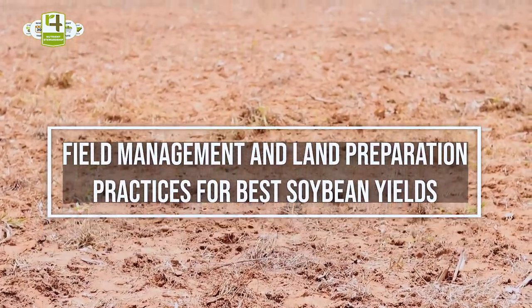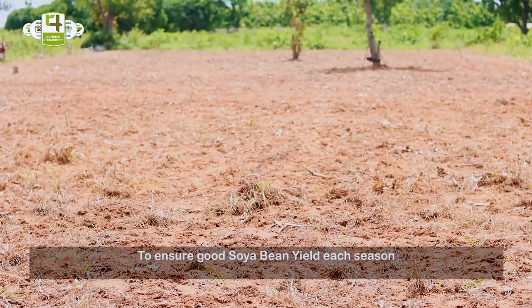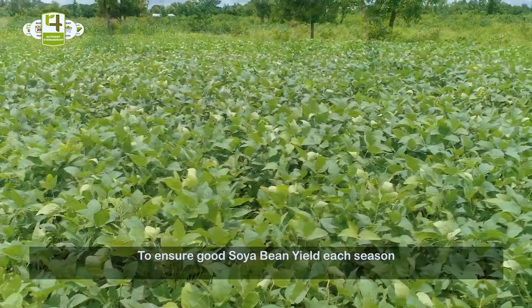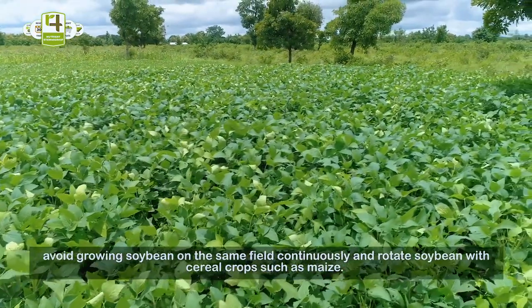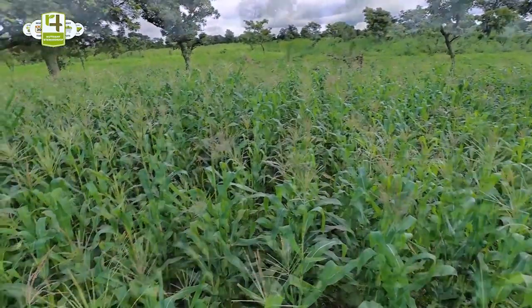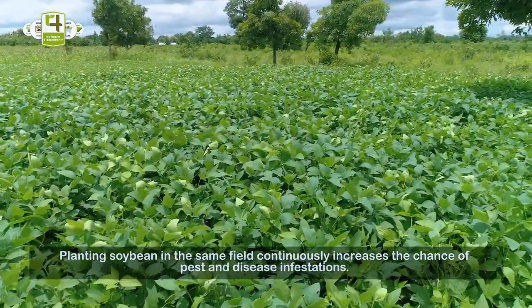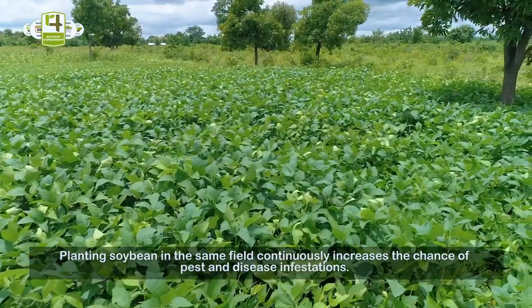Field management and land preparation practices for best soybean yields. To ensure good soybean yields each season, avoid growing soybean on the same field continuously and rotate soybean with cereal crops such as maize. Planting soybean in the same field continuously increases the chance of pest and disease infestations.